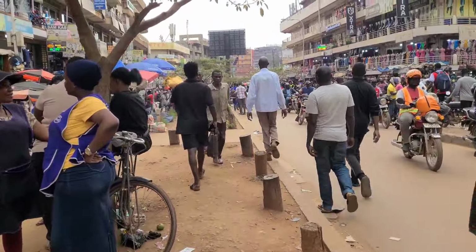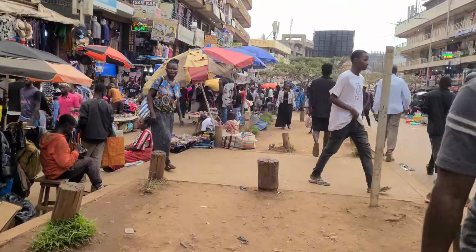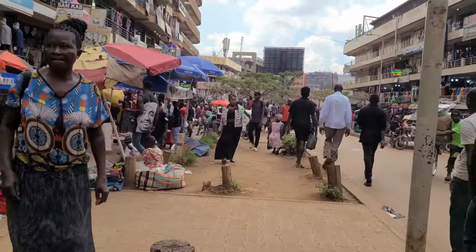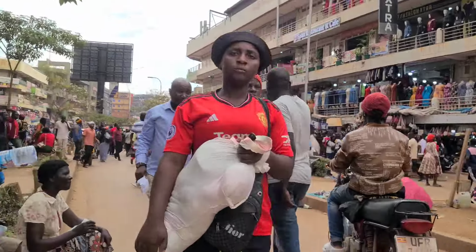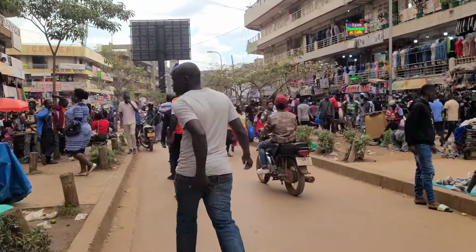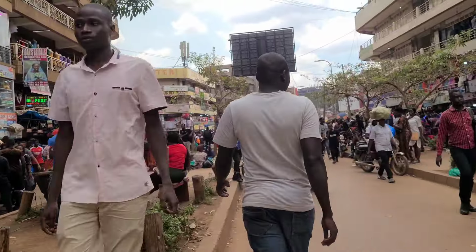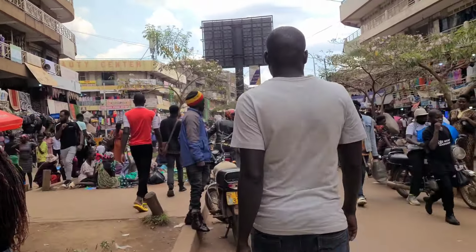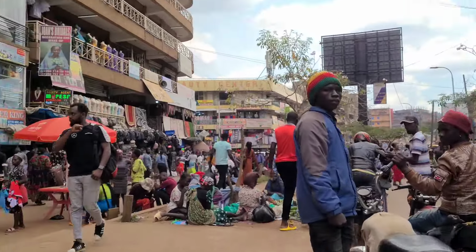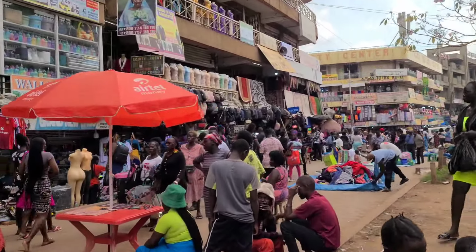Guys, all this street is supposed to be non-motorized. Yes, all this is supposed to be non-motorized. But it is very surprising that even with these numbers of people, you can see cars passing through. Unbelievable.